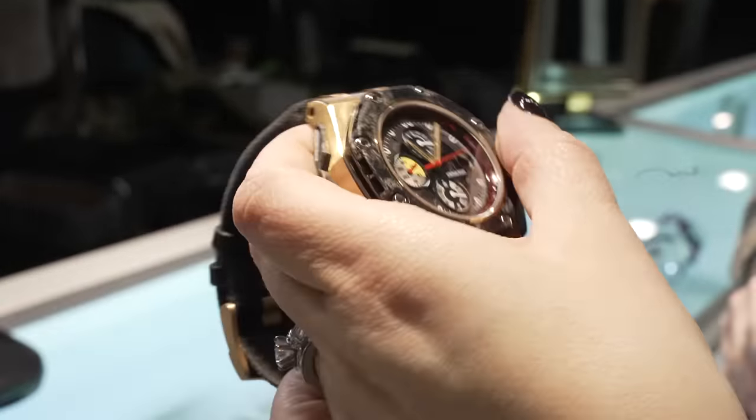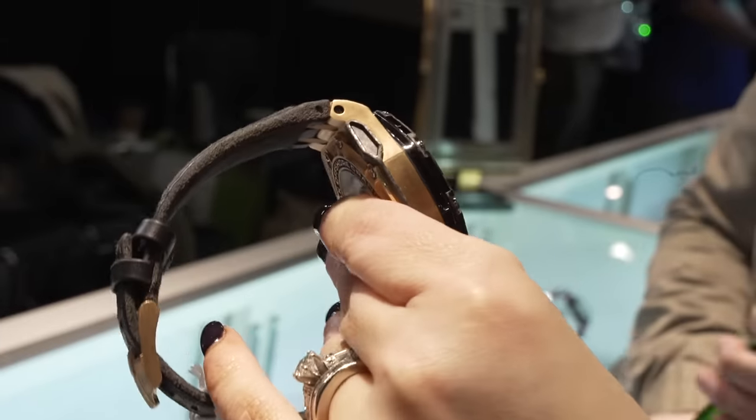Okay, so what's the problem? The bezel is... It's not bad. I've seen way worse. Definitely not for us.